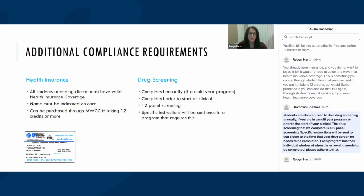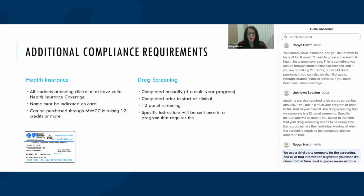Students are also required to do a drug screening annually if you are in a multi-year program or prior to the start of your clinical. The drug screening that we complete is a 12-panel screening. Specific instructions will be sent to you closer to the time that your drug screening needs to be completed. Each program has their individual window of when the screening needs to be completed. Please adhere to that.